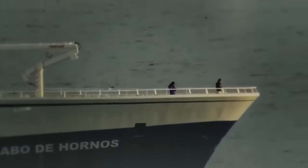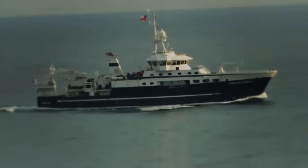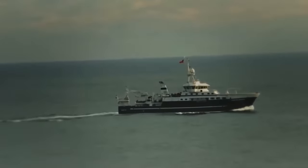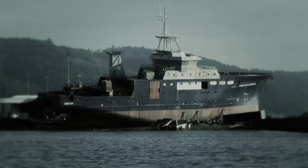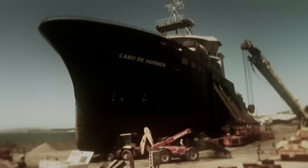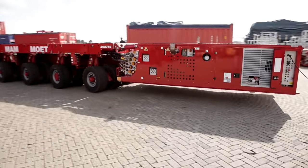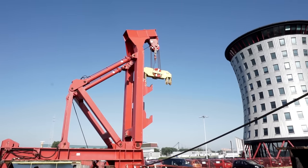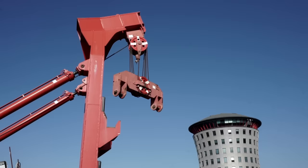The Cabo de Hornos, one of the world's finest research vessels, today sails the southern seas. But just before its scheduled launch in February 2010, the ship risked being lost forever when an earthquake triggered a massive tsunami that threw the 2,000-ton vessel up onto the beach. A year later, the ship was saved by machines like this, the state-of-the-art SPMT transport trailers of a Dutch salvage company whose offices stay open 24 hours a day to respond to emergencies worldwide.